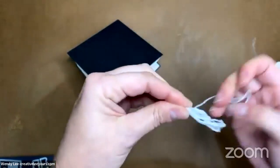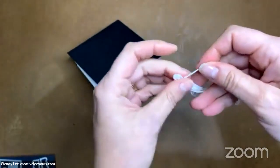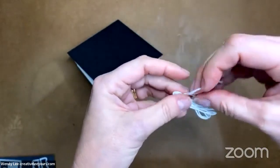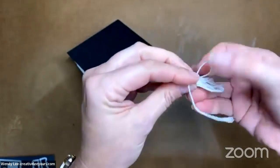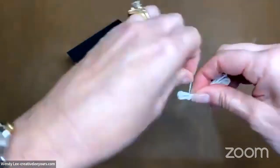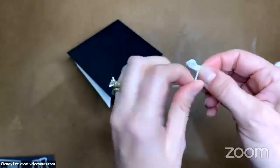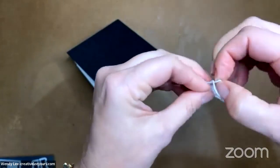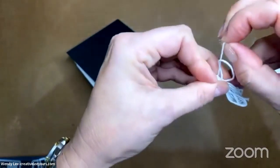Oh, I think I did it wrong. Hold on. Before I wrap it, let me come down here. Yeah, that's what I forgot to do. Come down here. I made a little loop. It's a little bit shorter. I'm going to wrap this around. And then you can put that down through your loop and pull that tight.